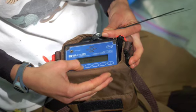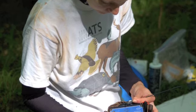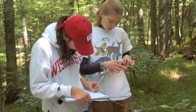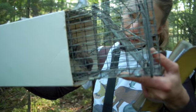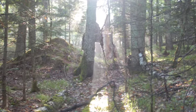So when we go out to do the telemetry at night, we just take bearings on the squirrels. We don't actually walk up to them or anything. When we're out there, you kind of hold up the Yagi antenna and you can figure out where you're picking up the signal. So we don't just get locations on their nest trees, but that way we can figure out where they go to forage and all of that, and how far they go out.